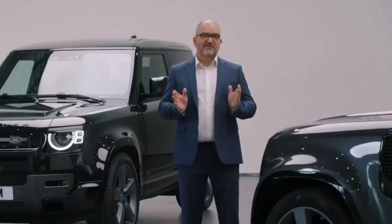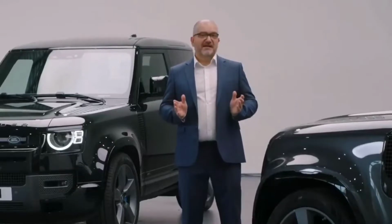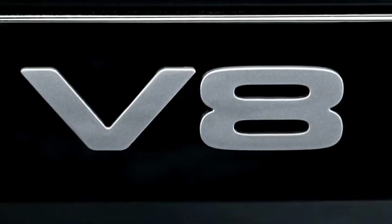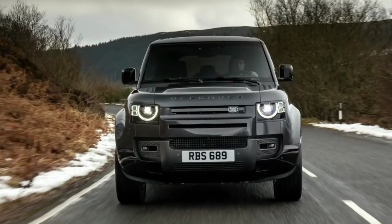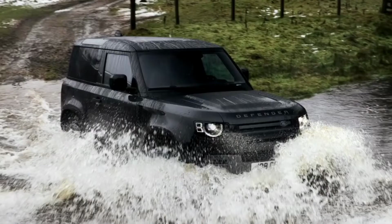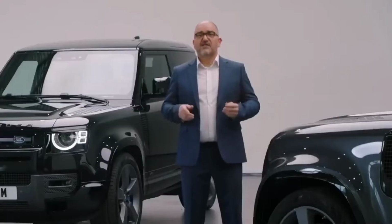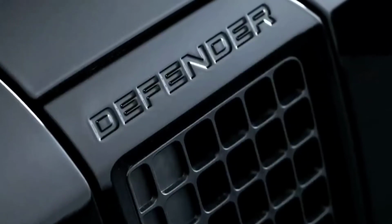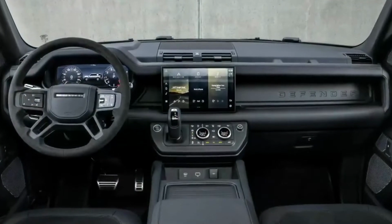Of evolution for Defender is not slowing down. In fact, it's about to get faster than ever. For 22 model year, we bring our legendary V8 engine to new Defender, adding performance to its peerless capability. And that's not all. There are other enhancements for Defender, offering more personalization and technology. So let's look at them all in more detail.